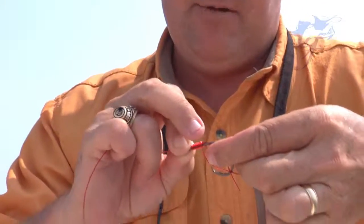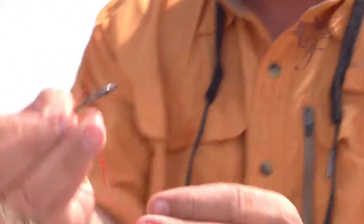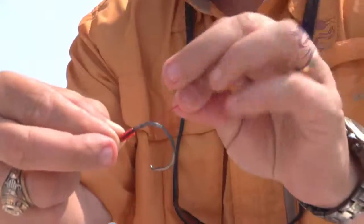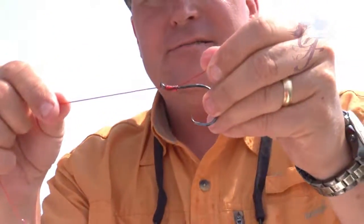I'm going to take my middle finger, put pressure there, and take these two fingers. This is a handful. We've got everything in one hand. Take the line and draw it tight. And then take this tag end and pull it. Pull tight, trim this off, and we're ready to fish.